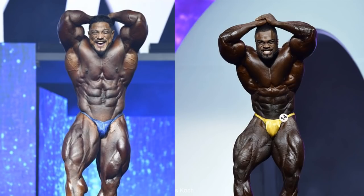And so we come to the last, the final comparison, and that would be abs and thighs. Do I really need to go over this one? Is it necessary? I don't think so. I think Roelly is just dominating here by far. I mean, just take a look at their legs. Night and day difference, just a huge, huge difference. The depth of the striations, the overall size and development on Roelly's side, just too far.